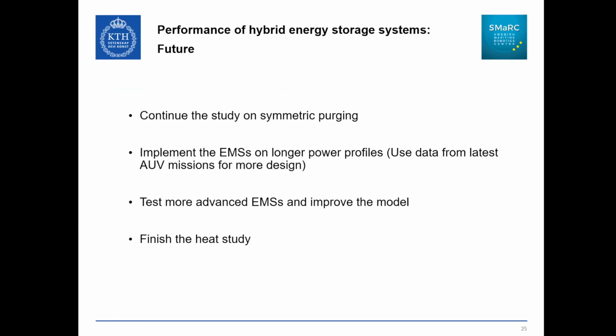But the work is not done yet for sure. We will continue the experimental work on symmetric purging strategies. We will also work to improve the EMS and the Simulink model for hybrid systems. And we will also finish the heat study as soon as possible.